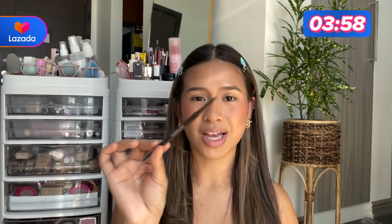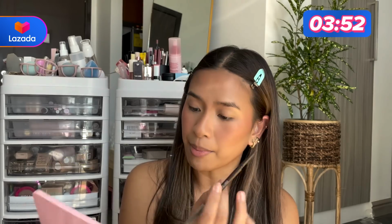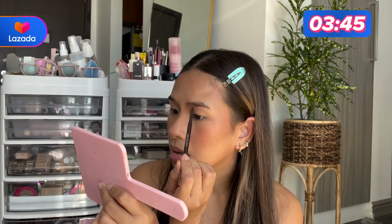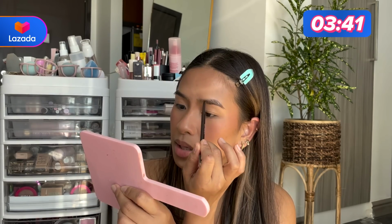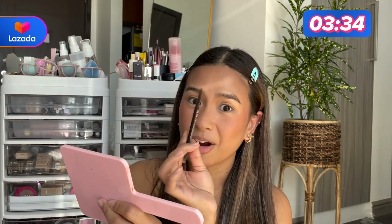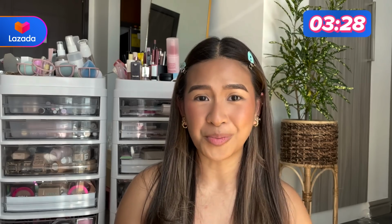Going back to the brows, I'll be filling them in with my Detail Make Brow Super Fine Liner. It's just a skinny eyebrow pencil. And first, I will be lining them a bit. I'll line the bottom of my brows. So to fill them in, I just like doing these light strokes, making sure it looks like hair. I'm now done with this brow. Look at the difference.